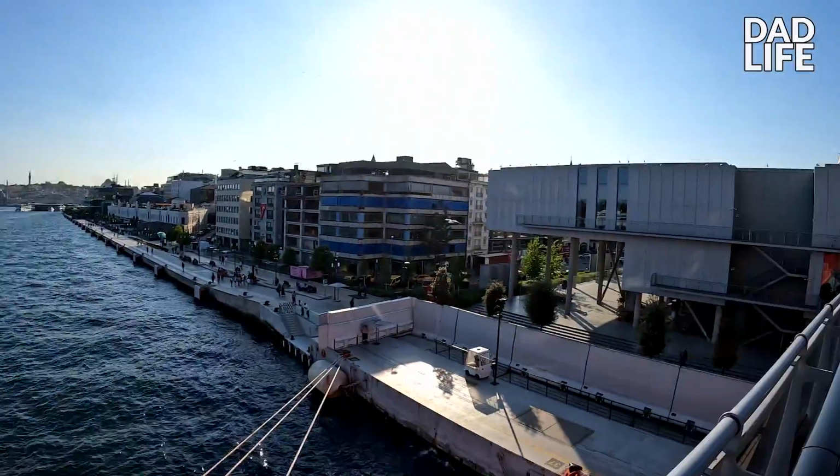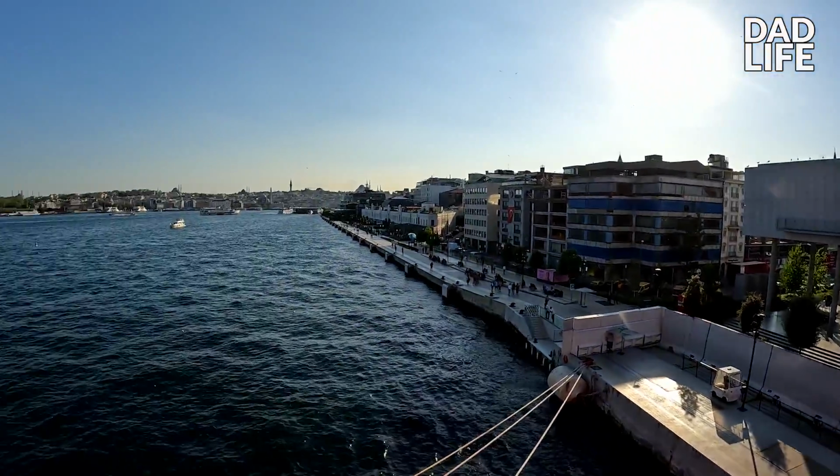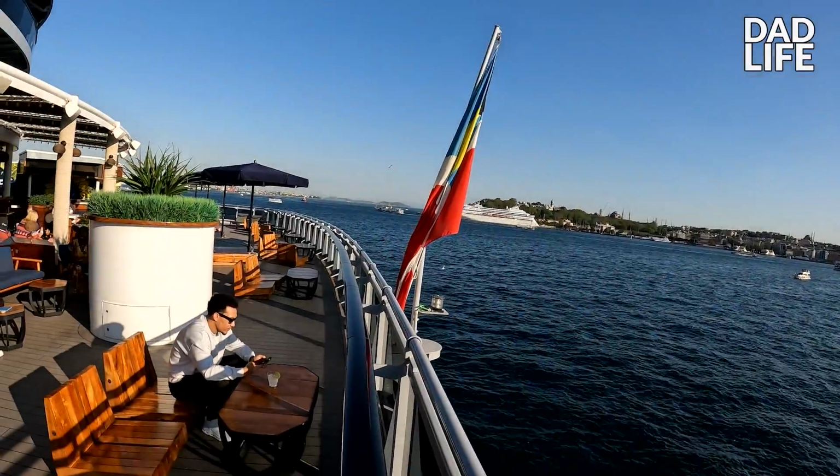Big ship above me. Perfect for this time of night. It's about 6 o'clock, sun coming down, looking at Istanbul. Some unreal views here. Yeah, this is proper chilled, music playing.